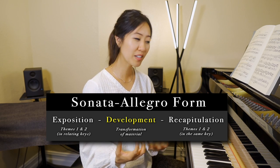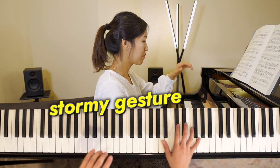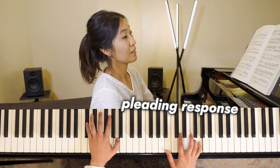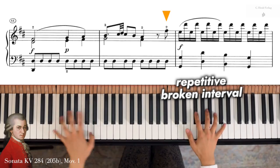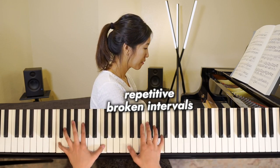Now comes the fun part, the development, where we can go to different key centers. A lot of times there's this stormier quality here and there's a lot of tension, a lot of conflict. So here I think I'm using too many notes. That is probably enough. Not quite. I want to use this pattern because I think it is very dramatic. You see it in a lot of passages. It's really reminiscent of strings.